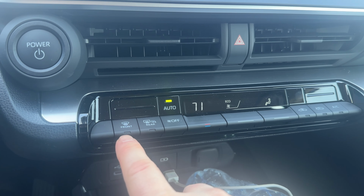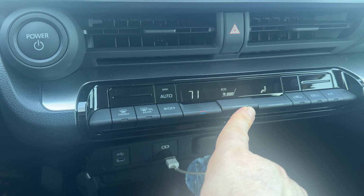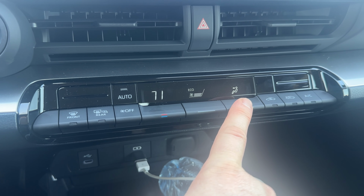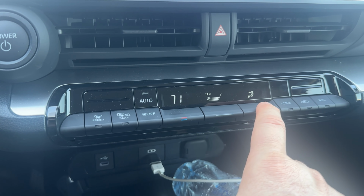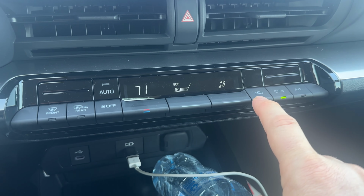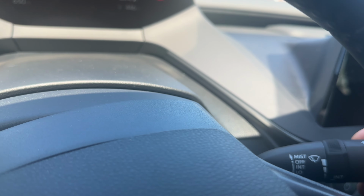Here's your HVAC, front defrost, rear defrost, fan off. You can use the auto, up and down temperature, fan speed up and down, where it goes, towards your face and your feet, or just your feet, defrost and your feet, just out these vents. Recirculate, outside air coming in, air conditioning on or off. Here's your hazard lights, power button.